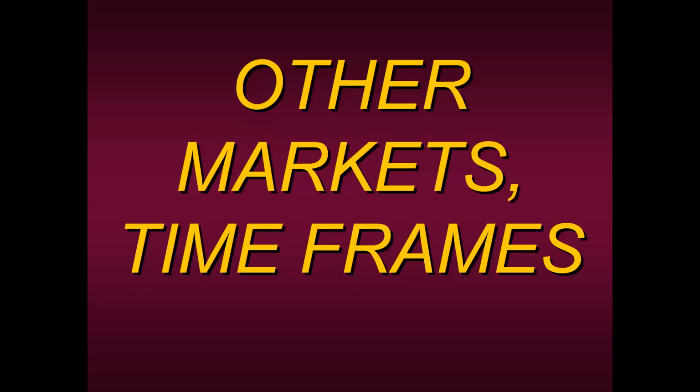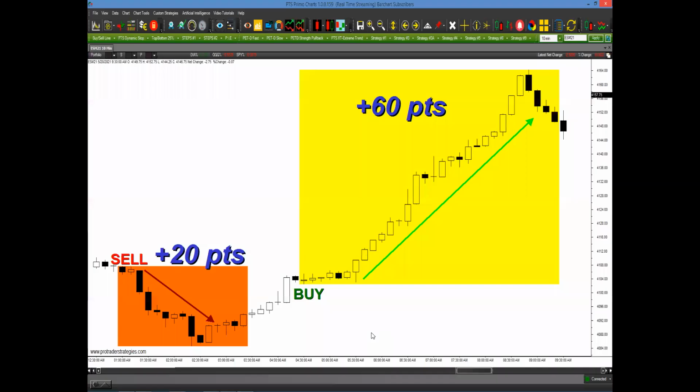Now, I know a lot of you don't trade stocks. So just to show that this can be applied to any market and any time frame, let's look at some older charts here in other markets just for educational purposes. For example, here's a 10-minute chart of the E-mini futures. Potentially, you could have captured 20 points to the downside. When you exit the red block, don't trade and wait for a yellow block and potentially captured 60 points. That's roughly 80 points you could have potentially captured in one day intraday trading the E-mini futures.